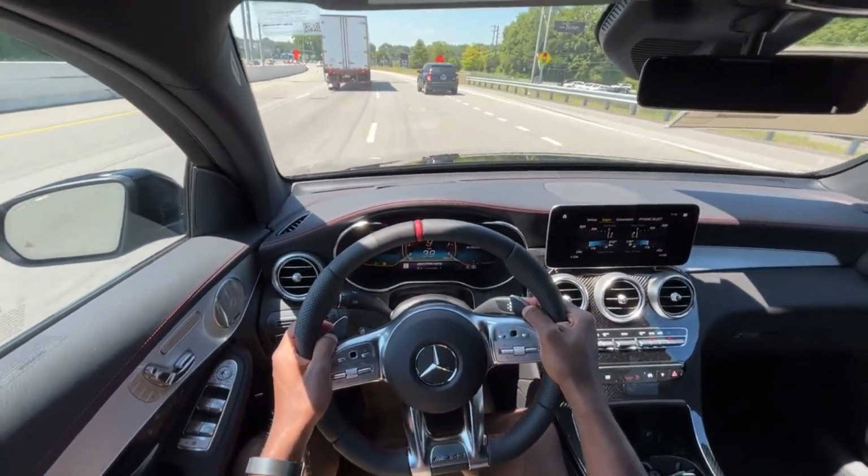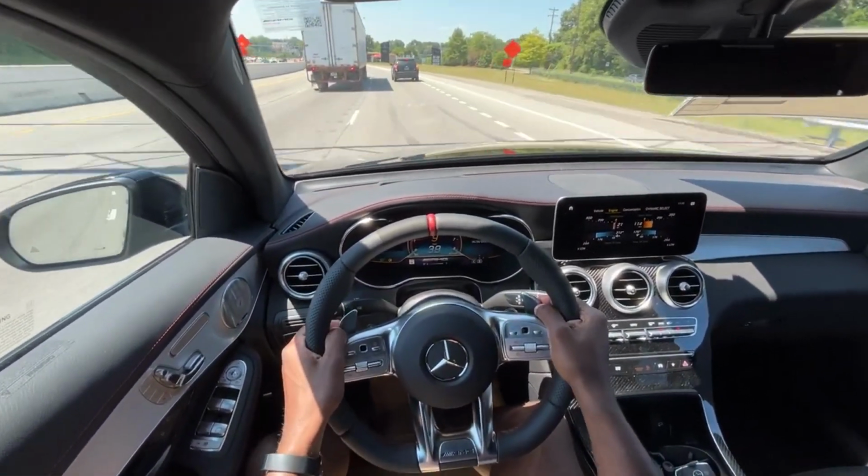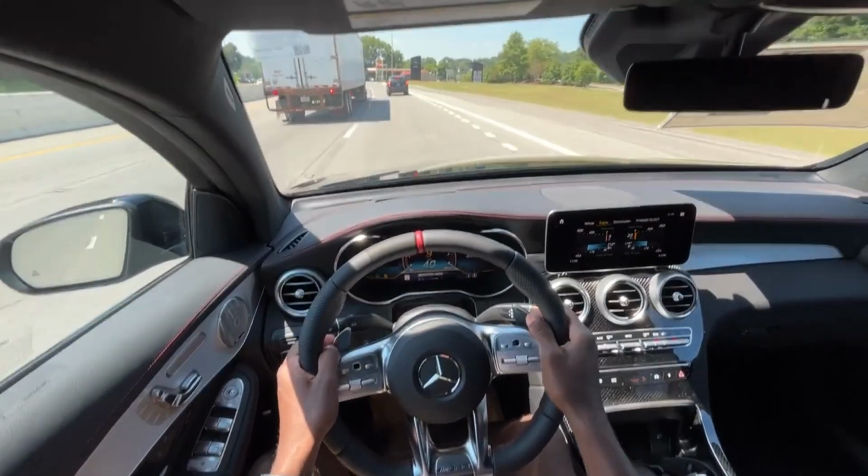But with all this being said, this will bring me to the end of my review of this 2023 Mercedes-Benz GLC 43 Coupe.